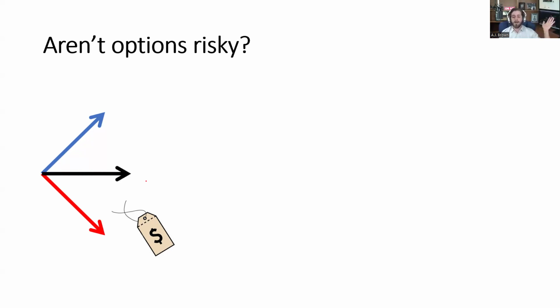But the beautiful part about options is we can make money not only in those two instances, but also if something gets stuck in a sideways channel, which if you look at a lot of symbols, that's where they stay most of the time, right?